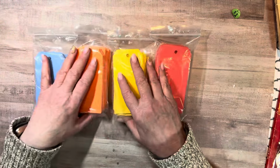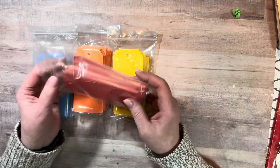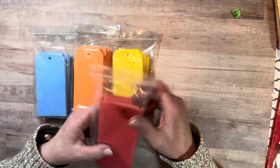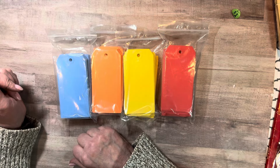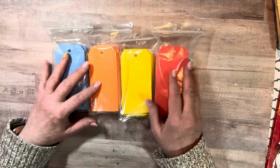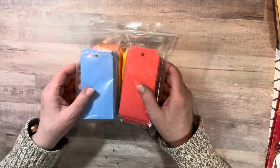But I didn't splurge on these. These are packs of 50 colored shipping tags, and they were $3 a pack. So $3 for 50 tags. That's pretty good. So you can see the colors. I got red, yellow, orange, and blue. I haven't shipped the Raggedy Ann journals yet. I'm going to be packing them this evening, so I'll put some of these in the packs that I'm sending along with those.